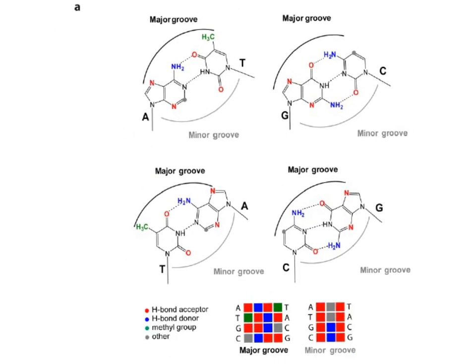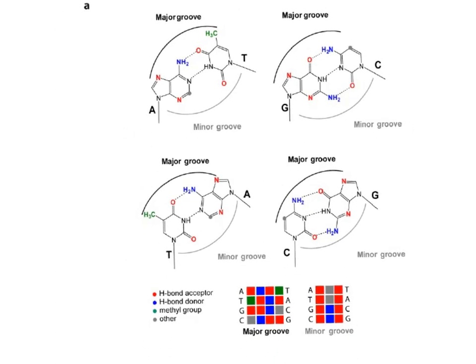So those colors represent different bonds that can be made between the protein and the nucleotides, the way proteins feel. So if you look in the major groove, for example, of an AT base pair, then those colors represent different bonds that can be made: hydrogen bonds, electronegative, electropositive interactions between proteins and the edges of those base pairs. And each AT and GC differs in the order of, what's red representing?